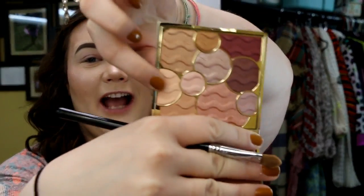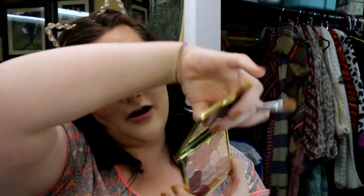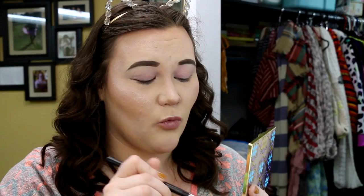Alright, so now that we got some primer on, we need to set that down. We need to set it down. So, I'm thinking we will use this, this is going to be so fun. This shade right here, there's a Half Moon matte shade. Okay, I'm not going to tell you the shade names because if I have to, it's going to take us a really long time to do this, and I don't want to wait that long. So, let's go ahead and pop this on the lid, yo.